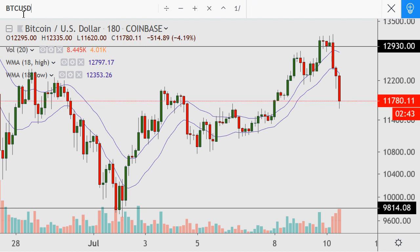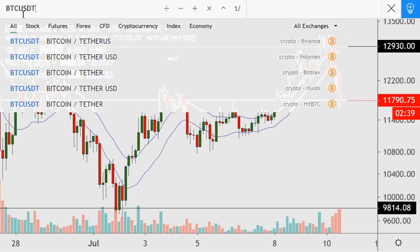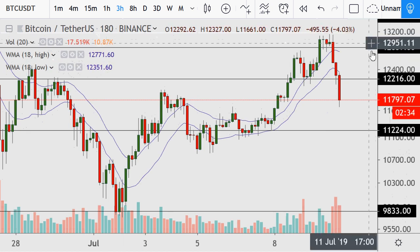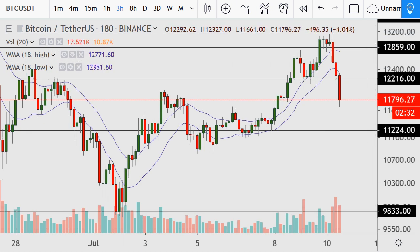Now, from this point on, I'm going to switch this up to the Binance chart because we're going to go more short term. And we got more Fibonacci lines in here. So let's just change the T in there. But the 12,930 does coincide within this calculation here at 12,859. And we can see that it breezed through. There's no support at 12,216, which means usually it moves to the next level. And that next level is 11,224.